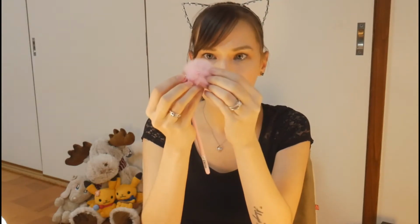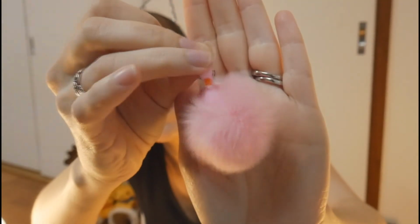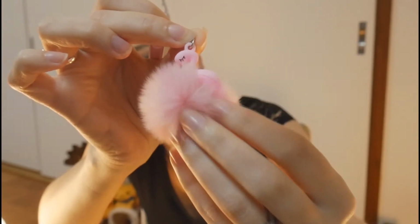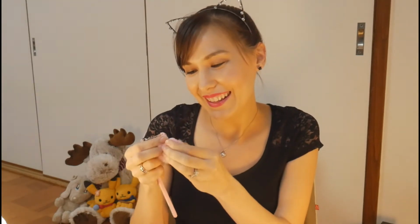Oh, this is so soft. You see this little flamingo pen? It's so soft. And it's just a regular pen. This is the fancy part. You can kind of do this. Like it's like a medieval or Renaissance mace. I know that's not the point and it wouldn't be very effective as that, but that's what I think of. Oh god, I am not kawaii.